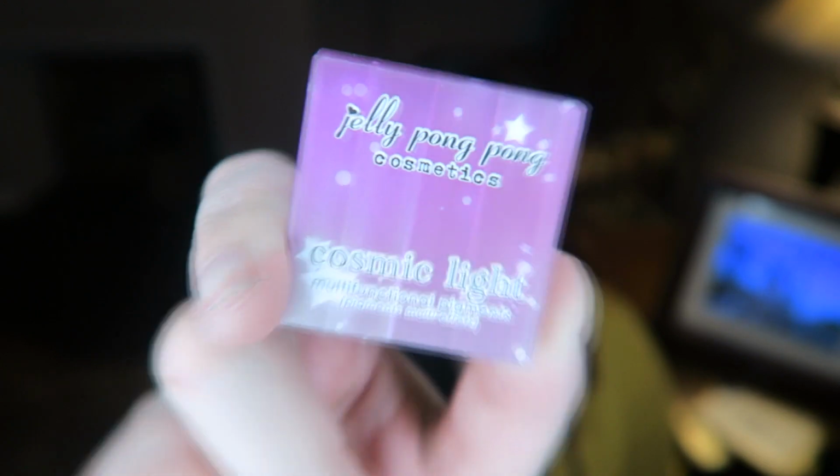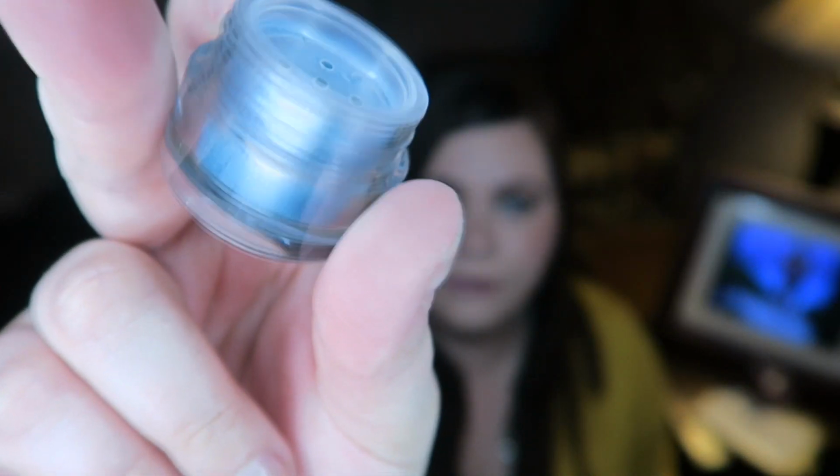Then there is a Jelly Pong Pong. Never heard of this before. Cosmetics in a little box. This says that it's a cosmic light. Oh, it is different. It's like a blue powder. I can honestly say that I really don't think I'll ever have a use for this before I dump the blue powder everywhere. Maybe I should. There it is on my hand. It's very shiny and pretty.